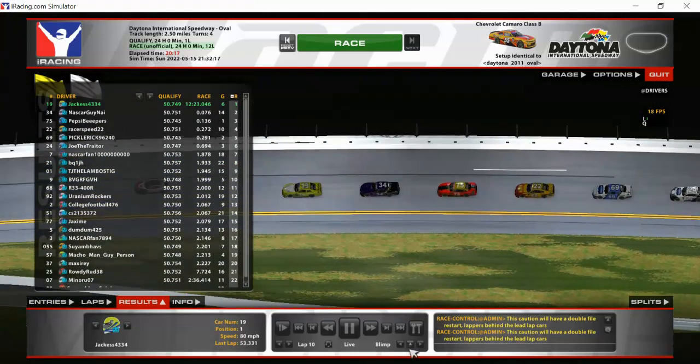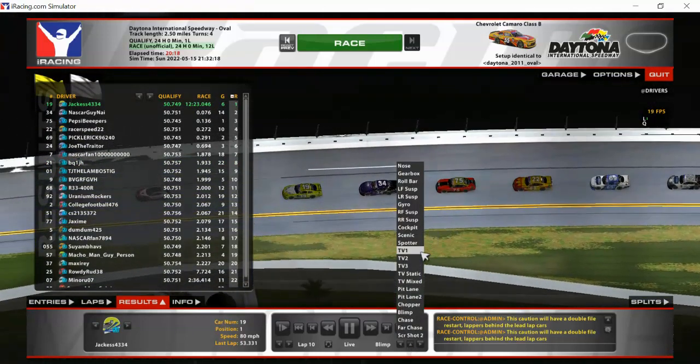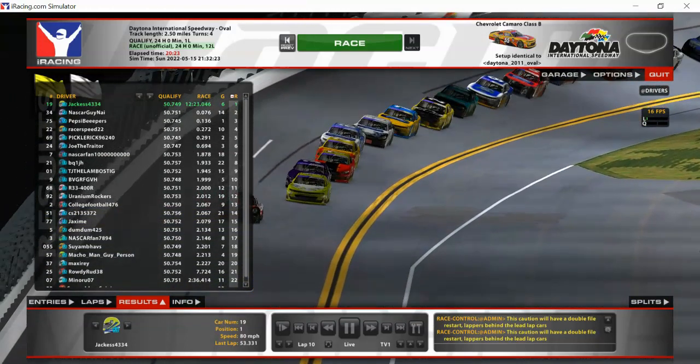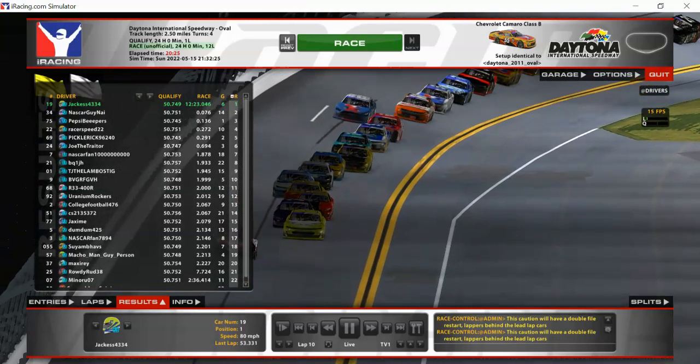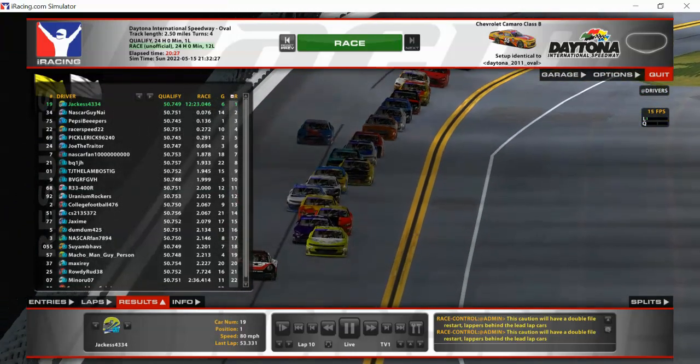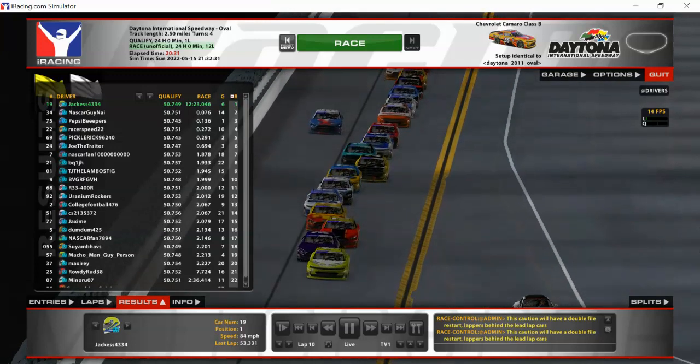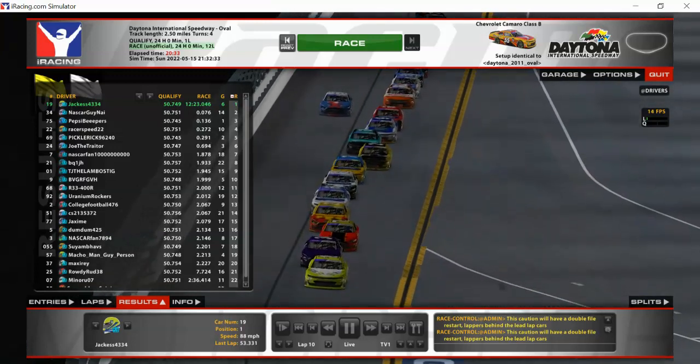So the 19's gonna be the leader on the restart, 34 second, 75 third, 22 fourth, and the 69 fifth. There's going to be 2 laps to go from Daytona. The pace car's off, and we're ready to race. 2 laps to go from Daytona International Speedway.